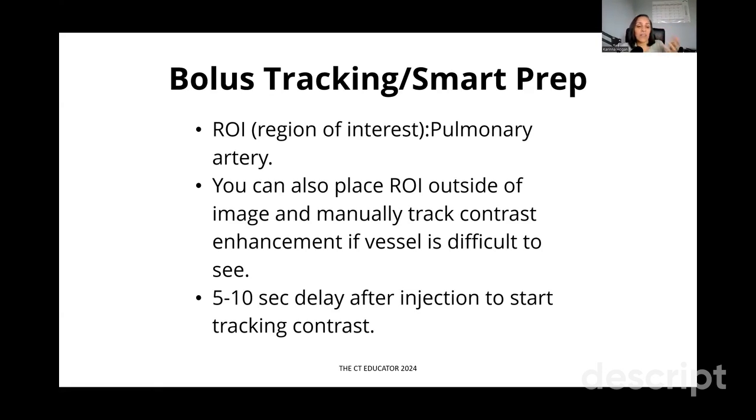And then, like I said, it's 5 to 10 seconds after injection to start tracking contrast where it hits 100, 150 Hounsfield units, and then it triggers the scan. But if you don't have that ROI in that artery, you have to manually trigger it, okay?